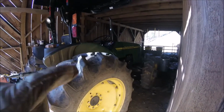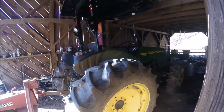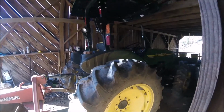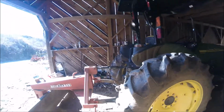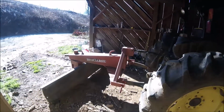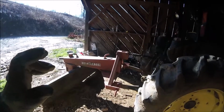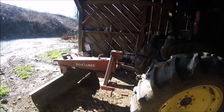That John Deere is one of the few pieces of farm equipment that I bought new. So most of it's used. If you are looking for what I like to call the luxury pieces of farm equipment, look used. Take your time and try to find them. They're out there. You just have to look for them.